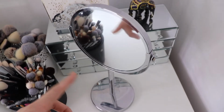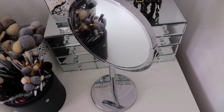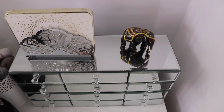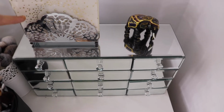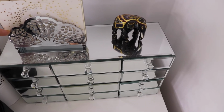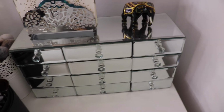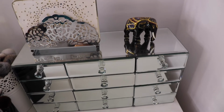I also just have this, which is pretty cheap. I think I got it from Kmart for like $5 or $10, and when I'm applying my lashes or doing mascara, I use this mirror just to get all up close and personal. I also just keep a Jaclyn Hill palette here. I just think it looks really nice. And it's in like a serviette holder, but I got this from Vinnie's or something like that. And it was like $2, and I really think that looks pretty, just sitting in there like so. And the last thing here I have is just a little elephant, which one of my friends got me when they were traveling. So that sits here.